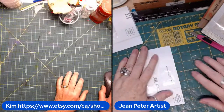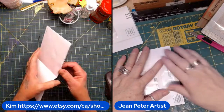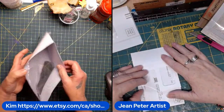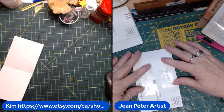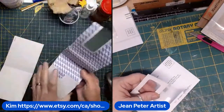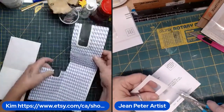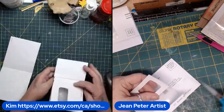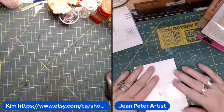Does that make sense? So the majority of my envelopes are all cut open as well. I like to use them as journal pages. So when I say they're cut open, they are usually cut so that I could use it as a journal page. But we're going to play and see what we can come up with.